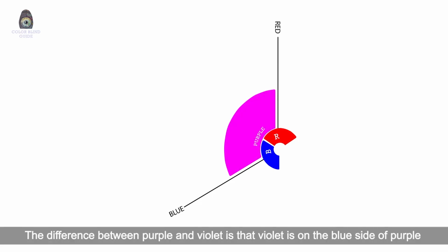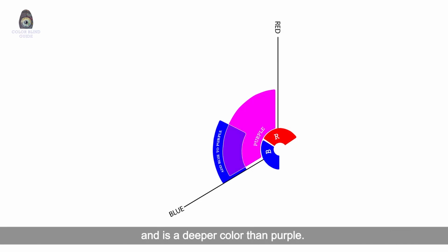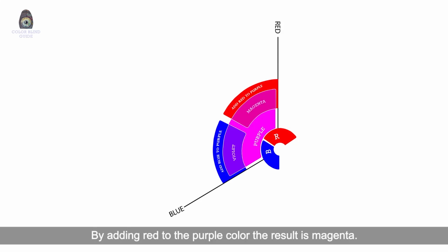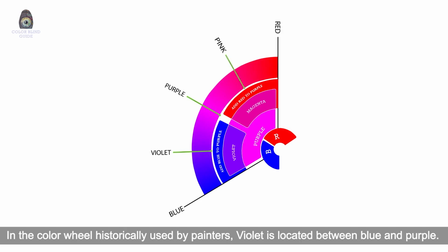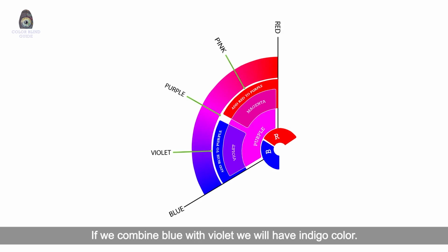The difference between purple and violet is that violet is on the blue side of purple and is a deeper color than purple. Purple is more reddish and saturated, while violet is more bluish and less saturated. In the color wheel historically used by painters, violet is located between blue and purple. If we combine blue with violet, we will have indigo color.